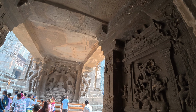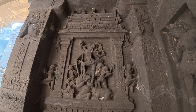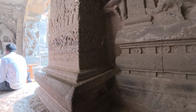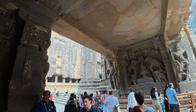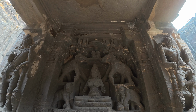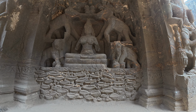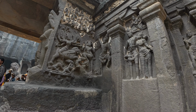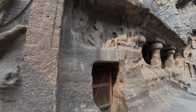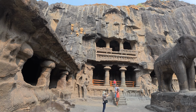We are now at Cave 16 with the incredible Kailasa temple, 200,000 tons of solid rock excavated from a single hill, and this is the largest monolithic structure in the world. No one ever has been able to find out what happened to that amount of rock. It is still a mystery. What we are now witnessing is a very skilled, very remarkable and utterly beautiful creation of pure genius.